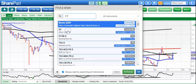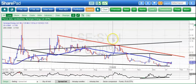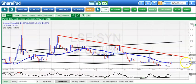Finishing off with a requested situation, and it is Synergia, and here we're hoping that finally the shares will get off the ground. A nice consolidation here either side of the 50-day line, 0.08. Initial target here up to 0.11 pence by the end of next month, the way things are going.